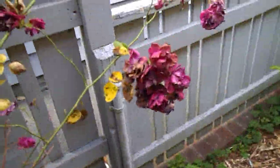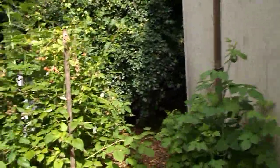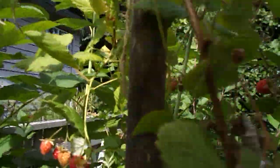Roses, that's for sure. Found this rose laying on the ground. Neighbor didn't want it. So, yeah. And go over here. Raspberries. Oh, yeah. I like raspberries. Oh. Wow.